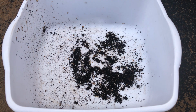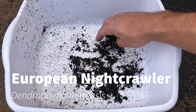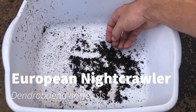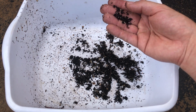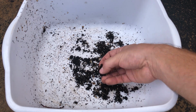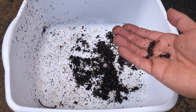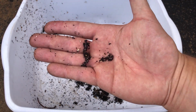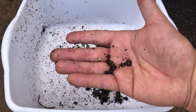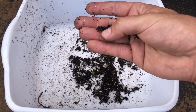The next worm in my bin is called the Dendrobaena hortensis, or the European nightcrawler. These guys are bigger than the red wigglers. Right now I think the ones in my bin are just fatter, not quite longer yet. See if we can find 1 or 2 of those. There we go. I think that's one of them. So he's a bit fatter than the red wiggler, but they will get longer as well, up to 6 inches long. So they're often a bluish gray or a pinkish gray color.